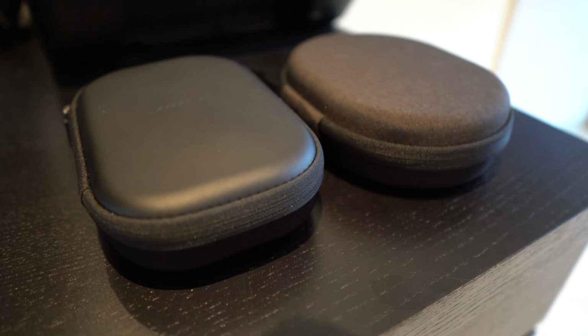Now, where it does fall down is that there's only one button for the Google Assistant and ambient. I think that's a down. It seems like an afterthought, especially because it's named just noise cancellation / ambient, rather than the Bose, which has a dedicated button for assistant. So little differences, but not much.